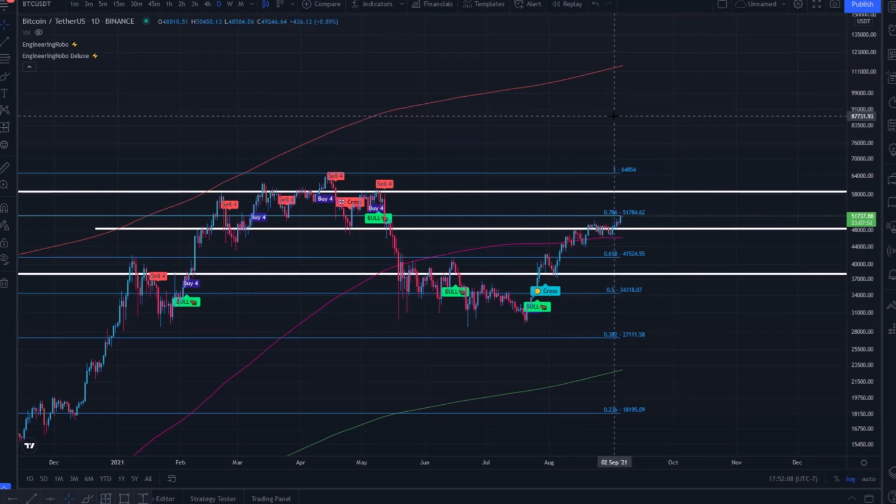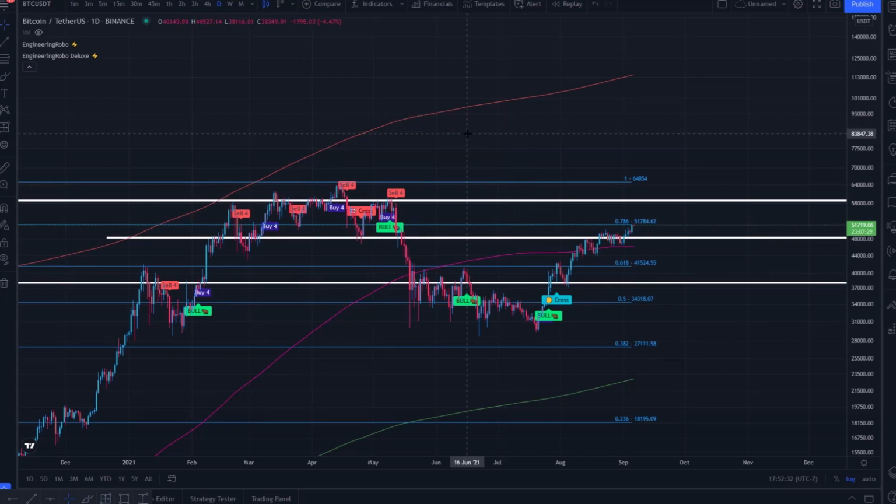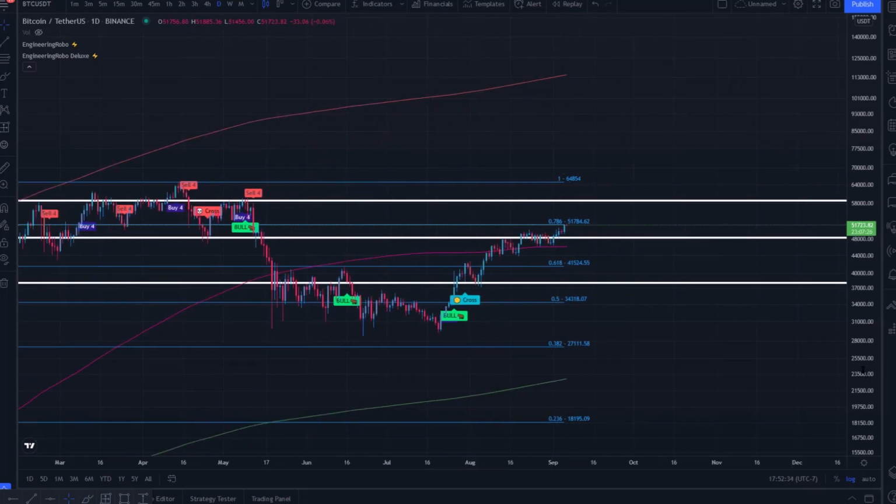I suspect as we plow our way towards six figures, that will likely be the psychological sell-off point that could cause price action to rally back down to where it came from. We will have a bear market eventually after this bull run is done. I do believe in the immediate short term we still have more upside before any of that is close to occurring. Now, definitely lots going on, lots contributing to the volatility of Bitcoin.